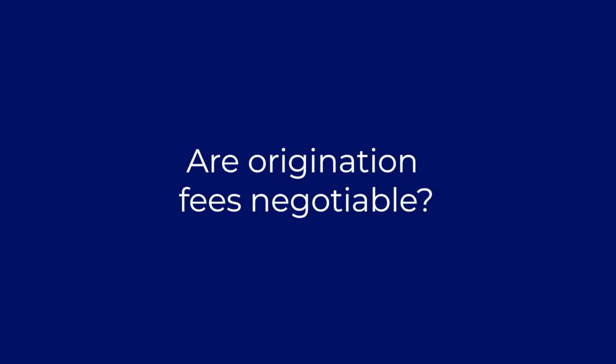I would always ask a lender if there's any wiggle room or negotiation with an origination fee. It is not a given, and not every lender charges them. And again, it's super important to get full disclosure on that to make sure you're getting the best overall deal, the best rate with the best fees and customer service.